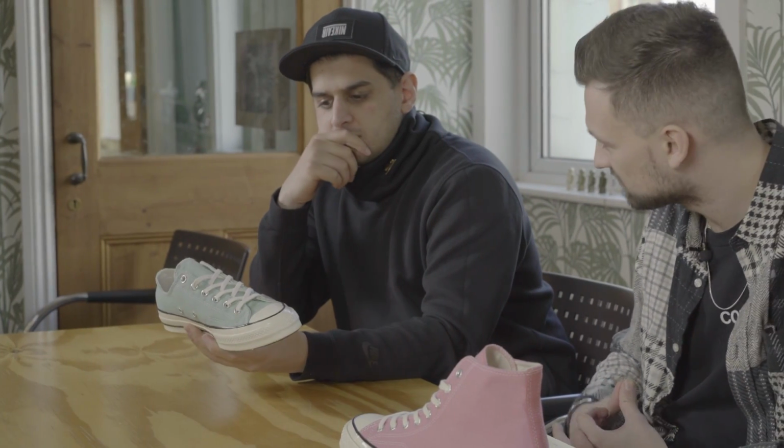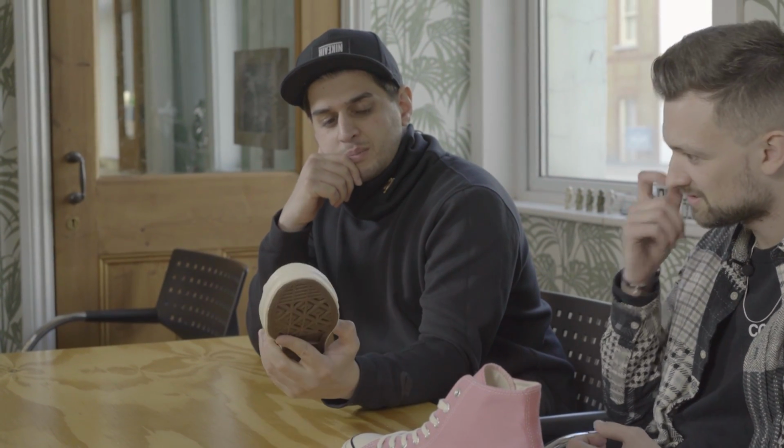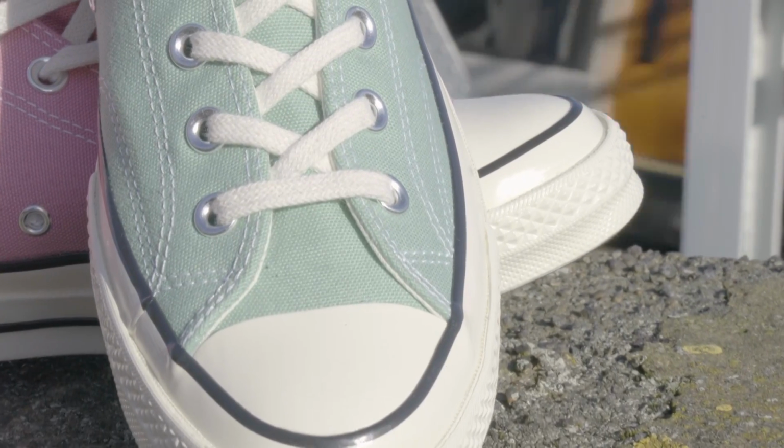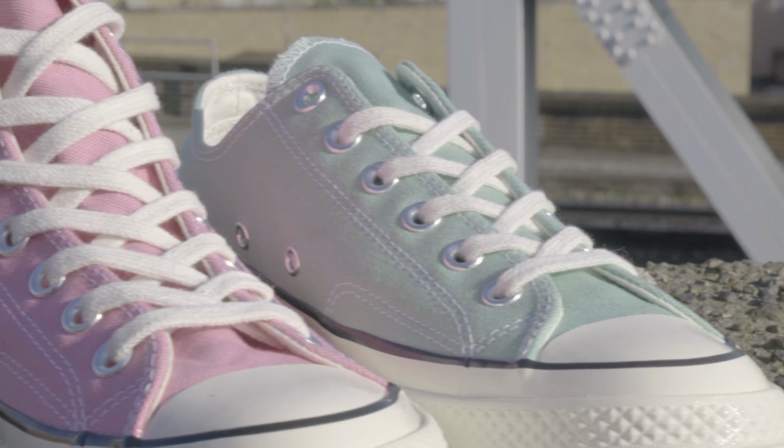What do you think? I prefer this colourway over that one. A bit too dark for me. But I was never really a Converse guy. Like, I like the look of them, but just doesn't suit me in a way. So I'd never really bought into Converse.